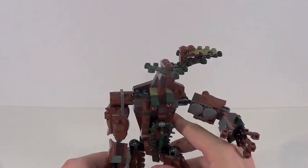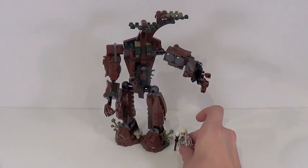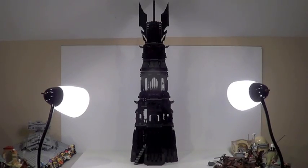He's actually also a pretty big figure, just so I can bring in a minifigure right here. Here is Saruman. You can see him next to the minifigure. He's actually a very nice size, which is really cool. So a great addition to this set. Here it is, guys. Here is the Tower of Orthanc in all of its huge, amazing, awesome glory.